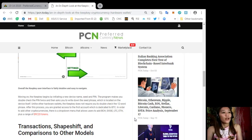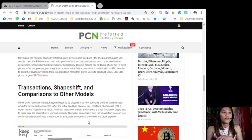In order to add the other cryptocurrencies, there is a drop-down menu that allows users to add Bitcoin, Doge, LTC, Ethereum, plus a range of ERC20 tokens. Unlike other hardware wallets, Keepkey needs to be plugged in to view accounts, and they can't be seen when the device is disconnected. After the initial seed has been set up, I created a Bitcoin Cash wallet to send myself some funds. Anytime I test a new wallet, I always send a small fraction of crypto just to make sure the application is working properly.